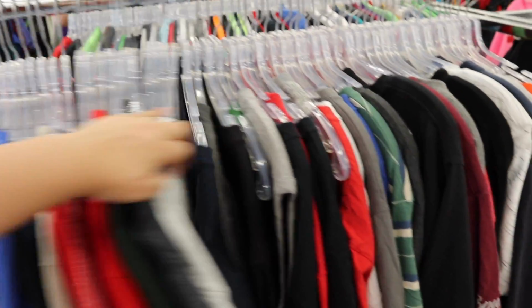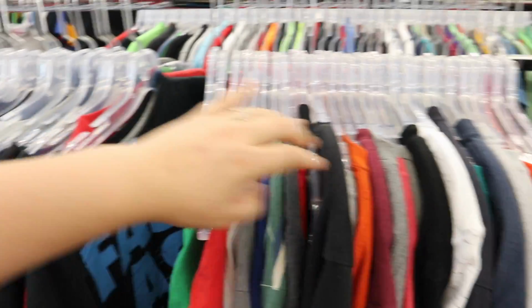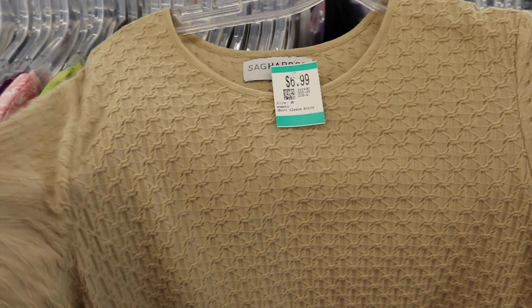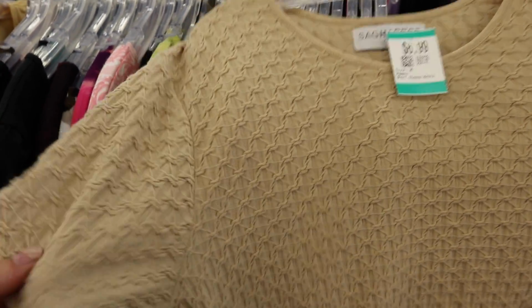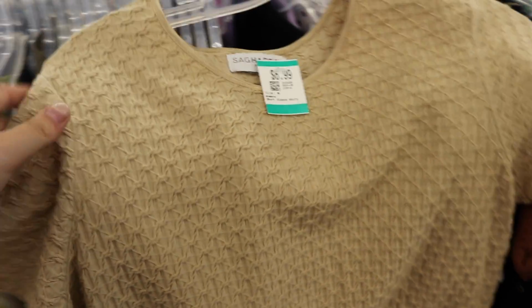This is where I miss Talese, because Talese sorts it by color and it makes my life so much easier. Guys, I don't have a lot of basics, and I bought a white shirt like this recently, my last thrift of me, or two thrift of me's ago. And I don't know, it helps me when I'm putting together outfits more if I just have more basic, simple tops like this.